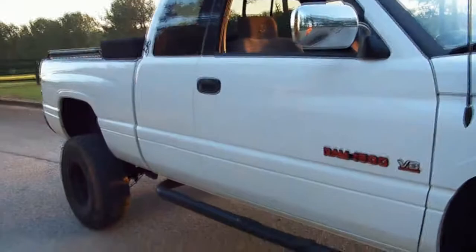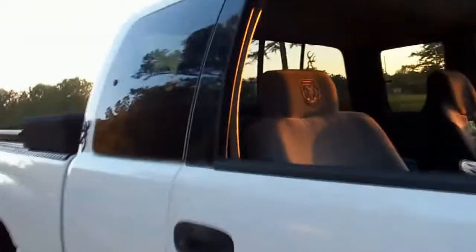She's got the black step bars. It's a pretty nice truck. Got 192,000 miles. It's automatic. It's got the back seat back. Got a lot of clothes in there.